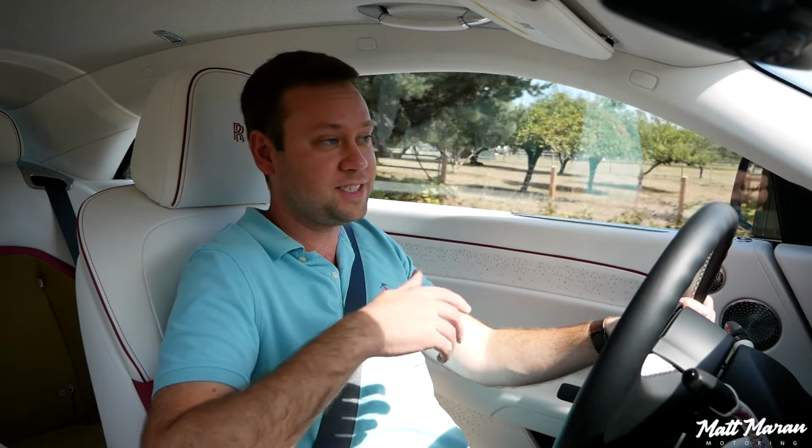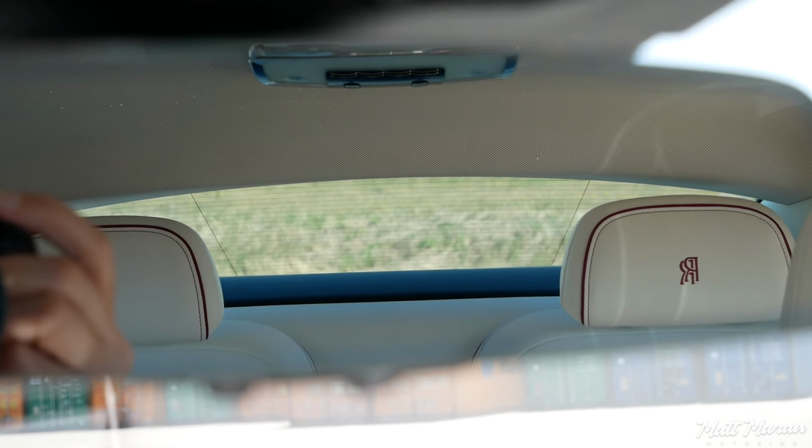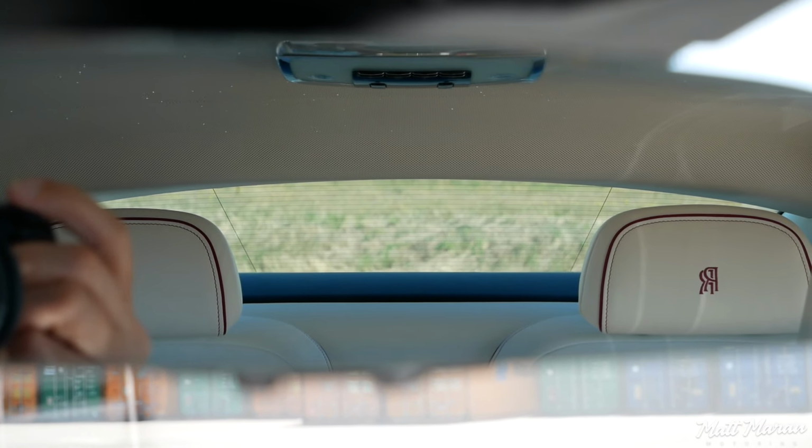But everything else is fantastic. View out of the sides and out of the back is all really good. I mean, you have a coupe style rear window, obviously, so it's not a huge view, but very easy to see out of.